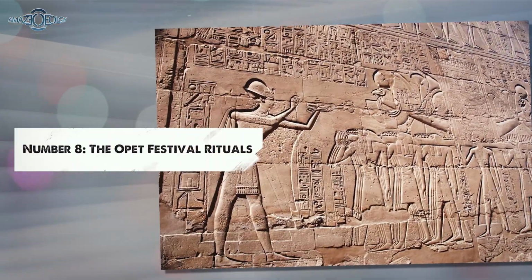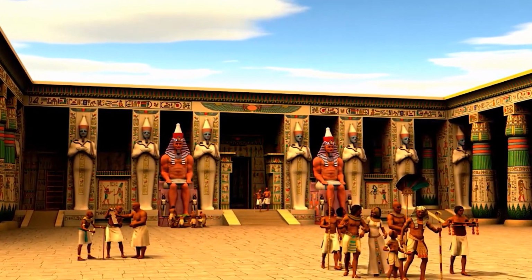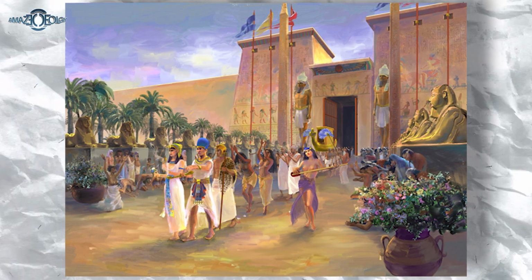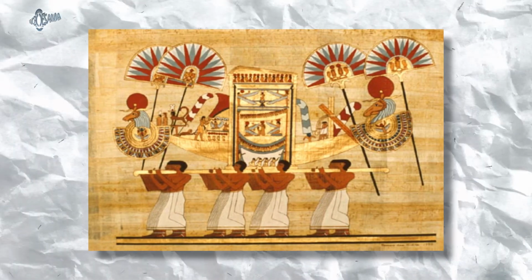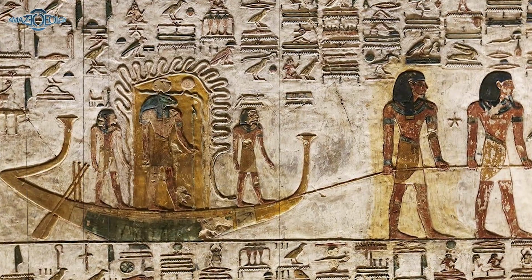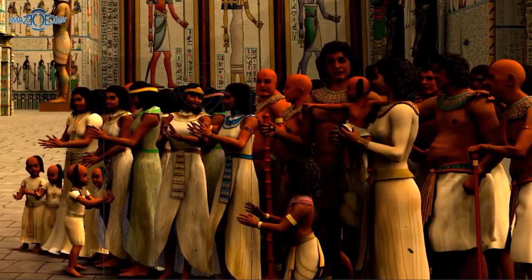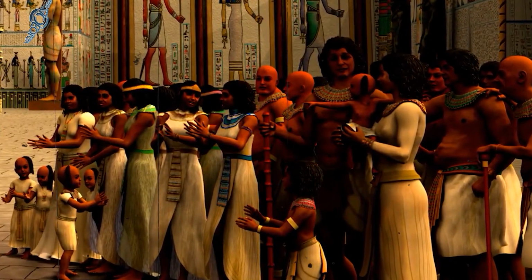Number 8. The Opet Festival Rituals. The annual Opet Festival was one of ancient Egypt's most important religious ceremonies, dedicated to the divine kingship. It involved lavish parades, music, and rituals affirming the pharaoh's bond with the gods. Statues of gods were escorted from Karnak Temple to Luxor Temple along the Sphinx Avenue. Public revelry celebrated the gods visiting the living king.